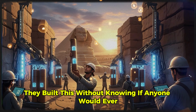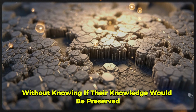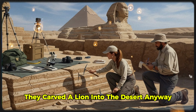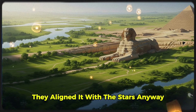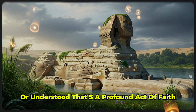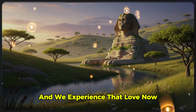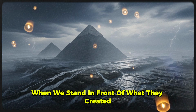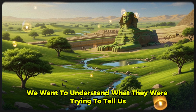They built this without knowing if anyone would ever see it, without knowing if the civilization around them would survive, without knowing if their knowledge would be preserved or lost, and they built it anyway. They carved a lion into the desert anyway. They made it beautiful anyway. They aligned it with the stars anyway. They put their best effort into something they might never know would be appreciated or understood. That's a profound act of faith. That's a profound act of love, and we experience that love now, thousands of years later, when we stand in front of what they created. We feel it. We respond to it. We want to understand what they were trying to tell us.